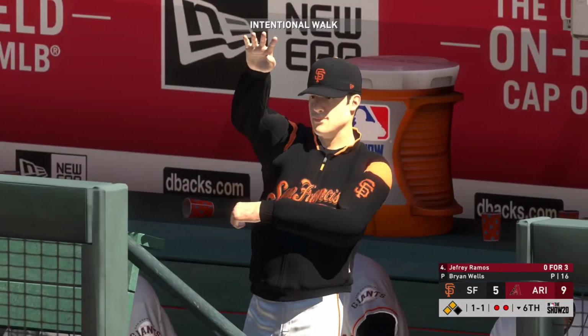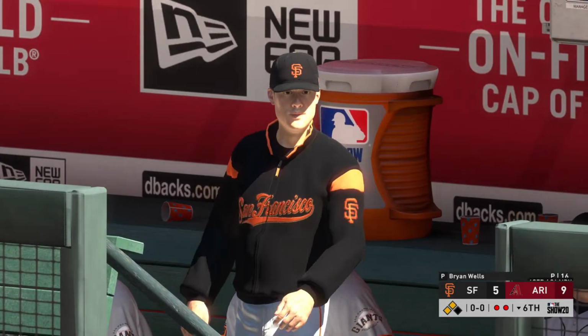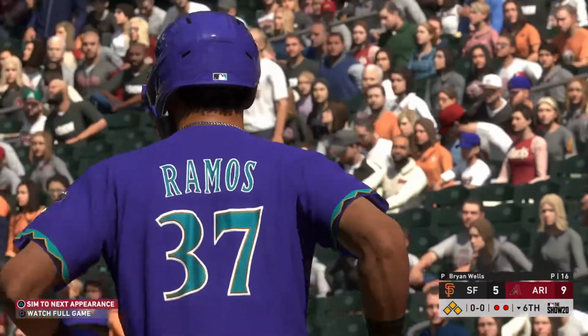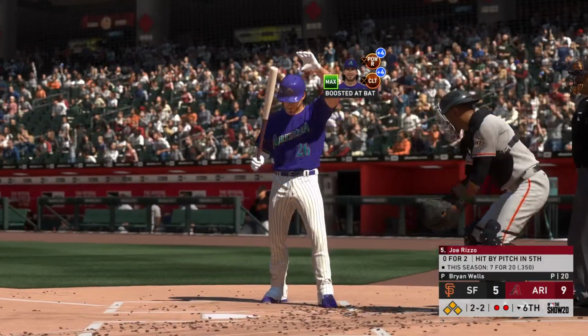Now batting, left fielder. So now it'll be the 4-hole hitter, Jeffrey Ramos. He's batting cleanup, but has been shut down so far at the plate, 0 for 3. And it appears they're going to give him the intentional walk here, so now they'll have a force at any base with 2 gone.